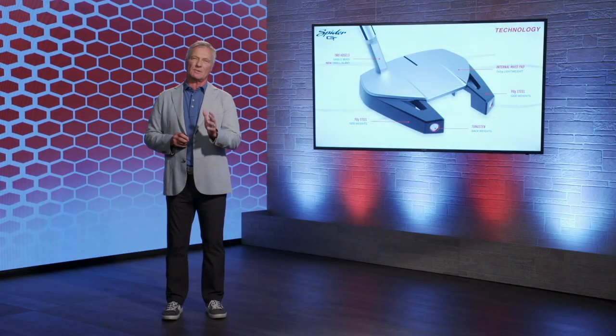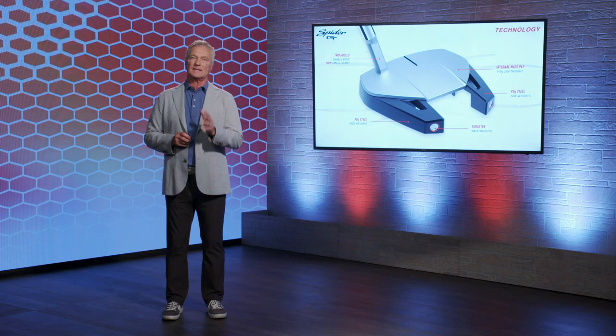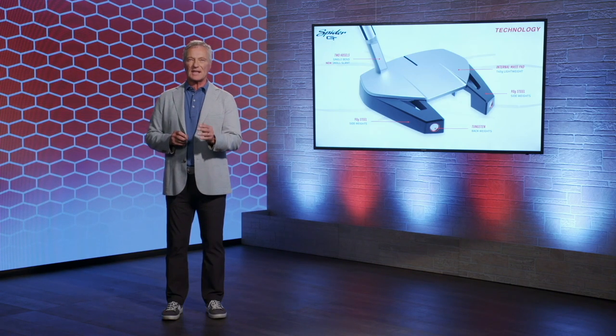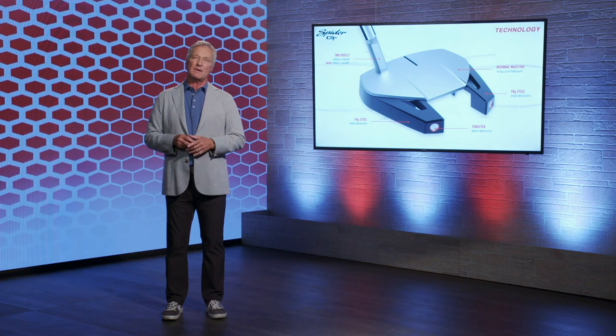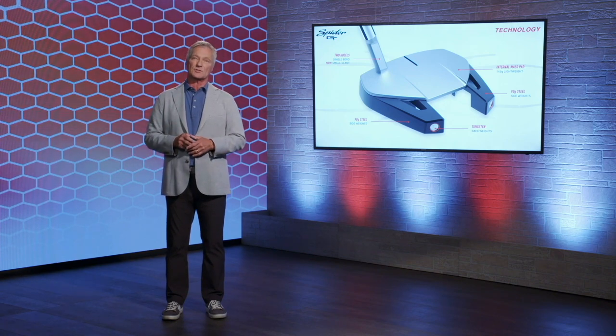One other change that we've done is we've added a new hosel. We have a new small slant. This new small slant is at 85 degrees, and that just allows the player to see a more vertical angle of the hosel than anything we've ever had in the past. And again, this was all developed from a lot of input from the tour players.